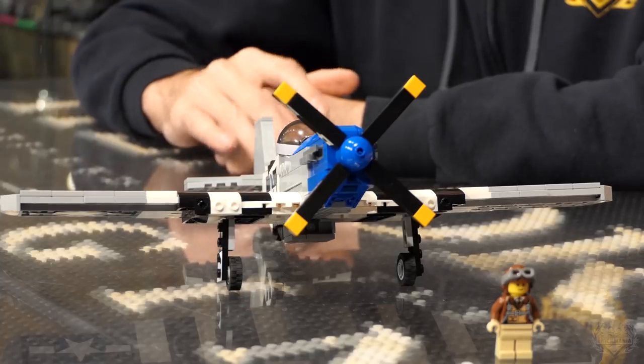Another difference between the B and the D model. The B model had four .50 calibers, this has six. So, a little more firepower, maybe a little faster, maybe. And a bubble canopy so you can see around behind you. There we go. The razorback kind of hinders that a little bit.